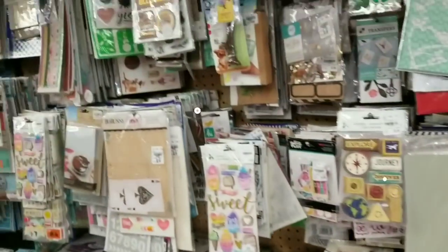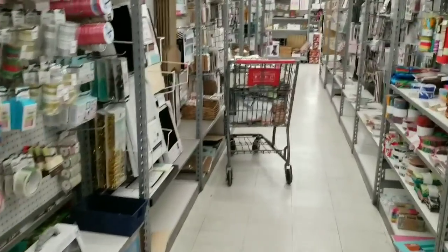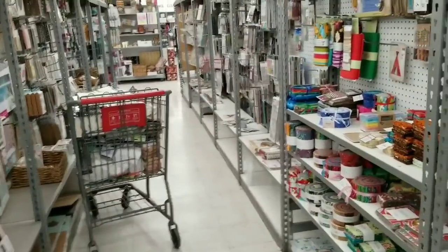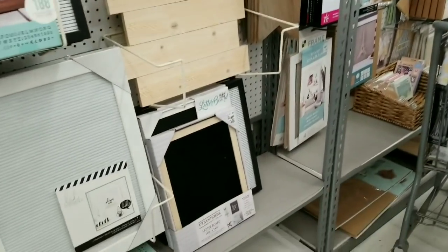I came and got my fair share. Oh, did you? Nice morning. And look at that cart, you guys. Just waiting on me. I didn't know that cart would be there. It's just waiting. Oh, check it out.